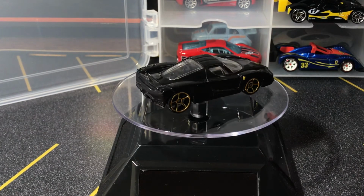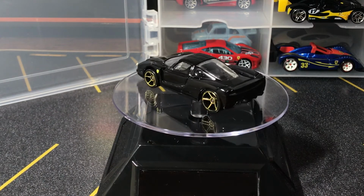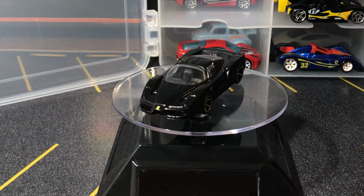And if they don't have Ferraris, I wouldn't bother getting something from Burago. I have nothing against them, but without Ferraris, I don't have a need of looking for them.